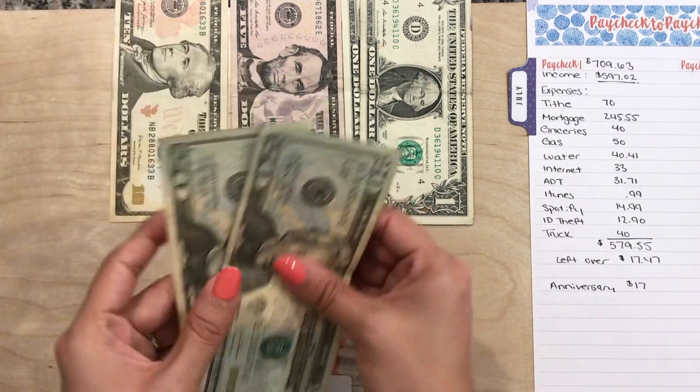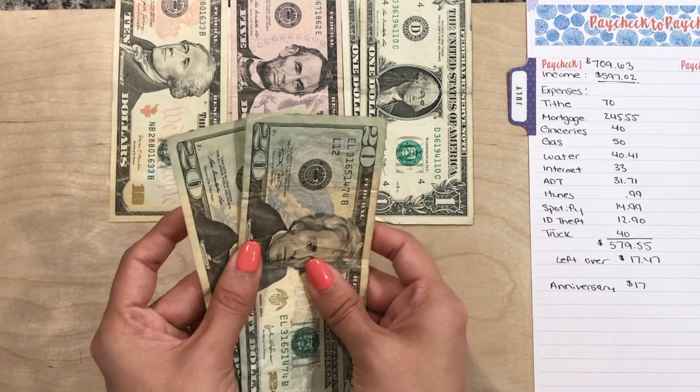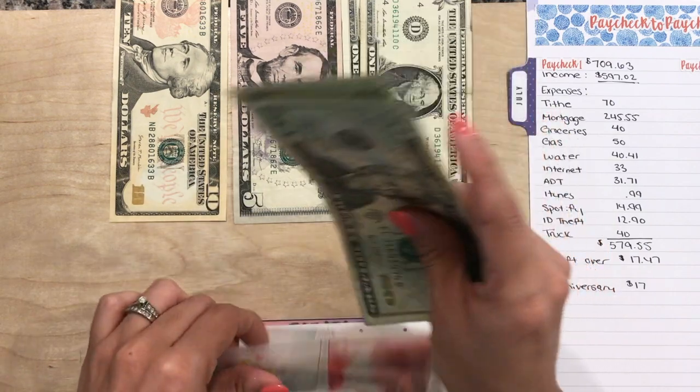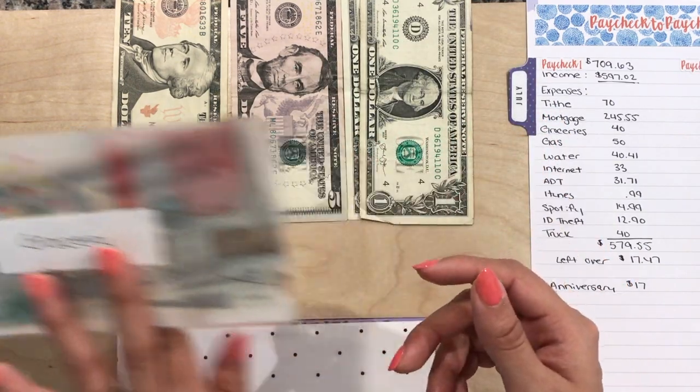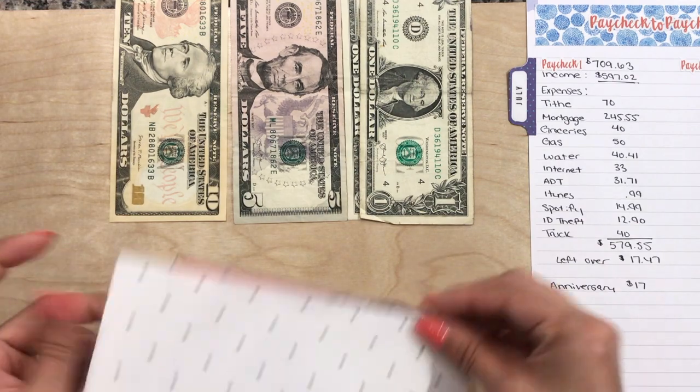So we have our $40 there. This goes in my wallet. Make sure to keep that.